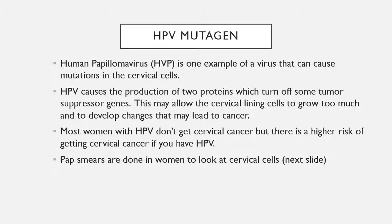Most women with human papillomavirus don't get cervical cancer, but almost all women with cervical cancer had the human papillomavirus, and that's where it came from. So just because you have human papillomavirus does not mean that you're going to get cervical cancer, but there is a higher risk of getting it if you have human papillomavirus. And so they do something called a Pap smear in women to look at the cervical cells. We'll talk about that on the next slide, and keep an eye out for changes that may indicate that you have human papillomavirus and that changes are occurring to those cells.